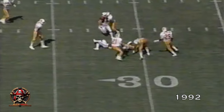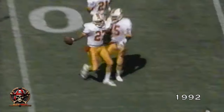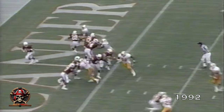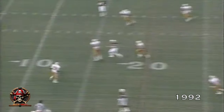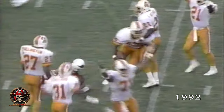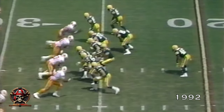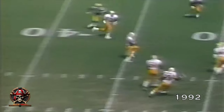Intercepted by Tampa. And it looked like Al Chamblee made that Darryl Fullington up in a quarterback for Phoenix. Young man out of Penn State. And what does he do? He throws an interception to Jimmy Williams. For Green Bay. Mikowski. Intercepted.